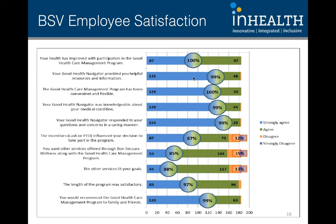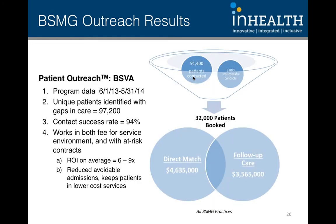Next slide. And it's also nice to see that we can engage with the employees in this case in a way that they felt so positively about. This projects well in terms of sustainability of the outcomes and results, whether it is around the health being improved through participation in the program, the quality of the information that was provided, or the recommendations that the Good Health Care Management program be available to their friends. Next slide.